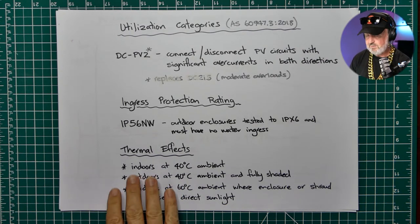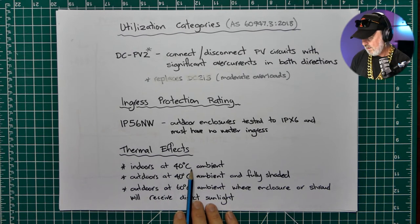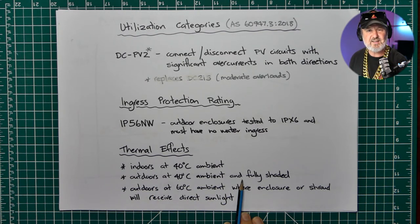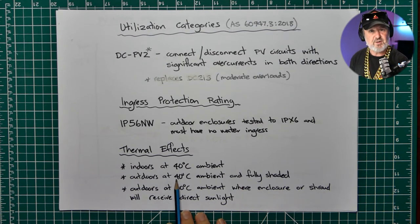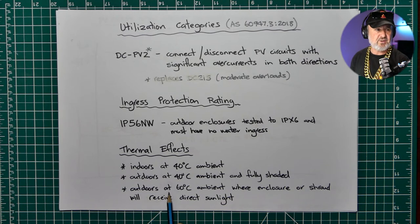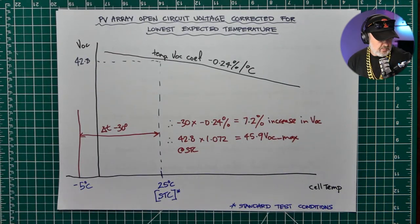Now lastly, we're getting to these different thermal ratings. We came up with three categories, rather than, as you previously might have had to do, determine what the operating temperature of the isolator or disconnector was. Now we're telling you you've got three choices. Is it indoors? Then you use the 40 degree ambient rating for current for the isolator. Is it outdoors but fully shaded, like a veranda or a carport? Then you can use the 40 degree ambient for fully shaded. Is it outdoors, maybe in an enclosure or with a shroud, that receives direct sunlight? You use the 60 degree ambient rating for the product in those situations. So we've got these three thermal effects that we need to consider. The manufacturer needs to be able to provide you with those current ratings under those conditions. All right, let's go to one more little explainer here.